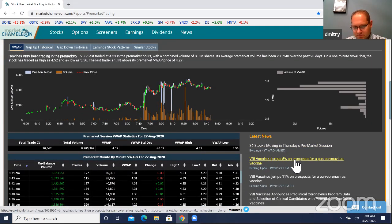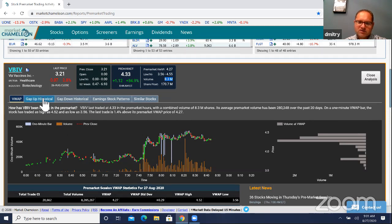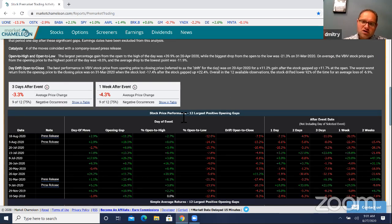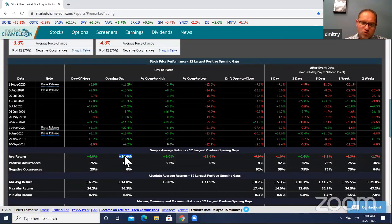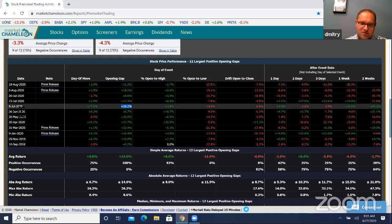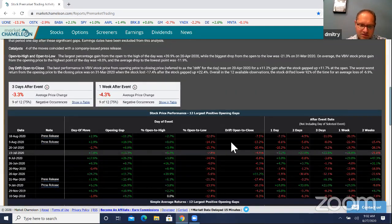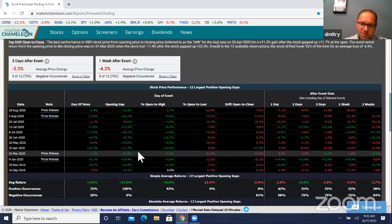Looks like it has some news out there, coronavirus vaccine. I'll let you guys read that. So let's take a look at how this stock behaved historically after gapping up in the morning. Again, this is taking the last 3 years, 12 largest gap moves to the upside. On average, 14%, and a high here of 26.2% on July 8th, 2020. Today, up 34.9%, so way above that high. So if it opens here, that's all the way up on the high end.